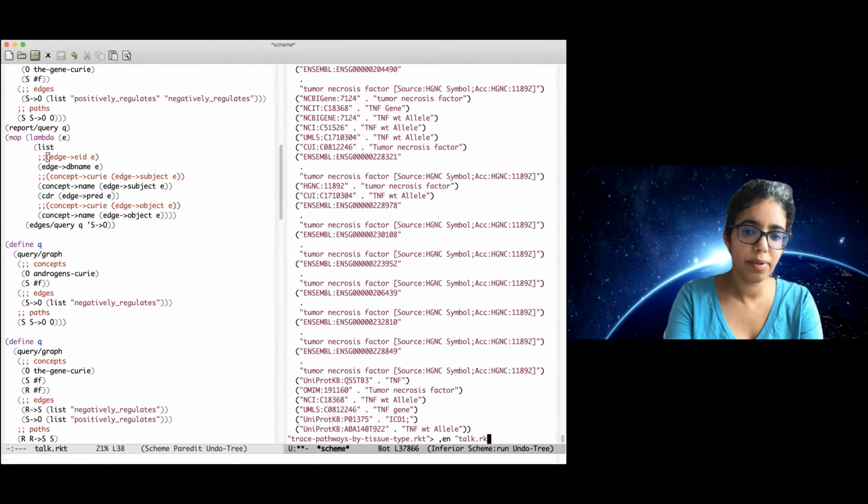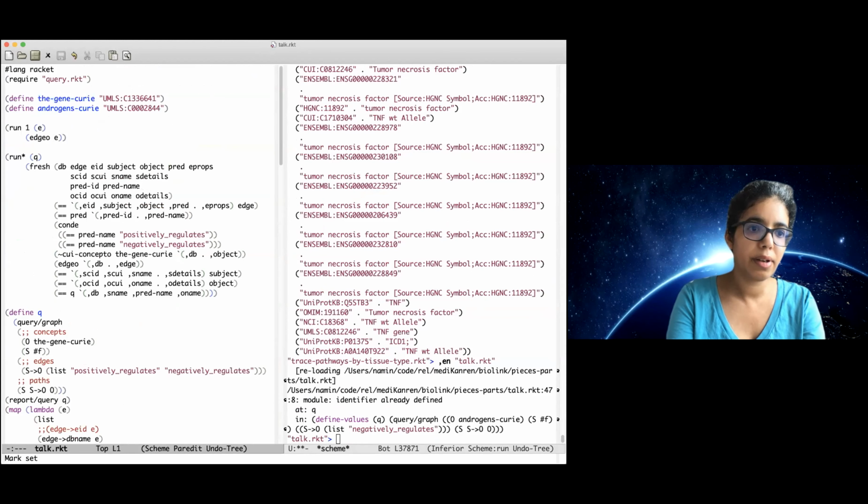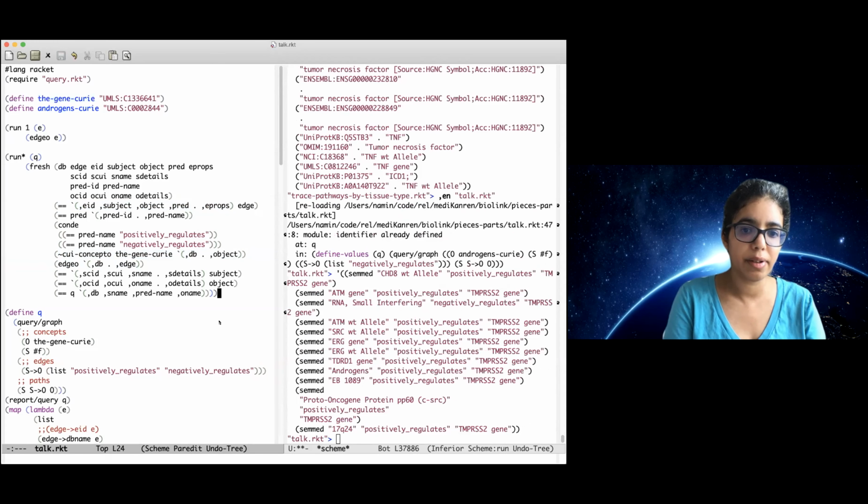Okay, so I'm going to load this file. And here what you have is a low-level interface to do something slightly different, which is we want to look at both positively regulates and negatively regulates edges. This is a low-level logic programming interface where this equal represents unification. And so we can see that an edge has this shape where you have a subject, object, predicate, and properties. So by running this method, I'm asking for all the edges that satisfy this predicate and satisfy this concept, which is set to gene query over here. So if I run this, I get the results.